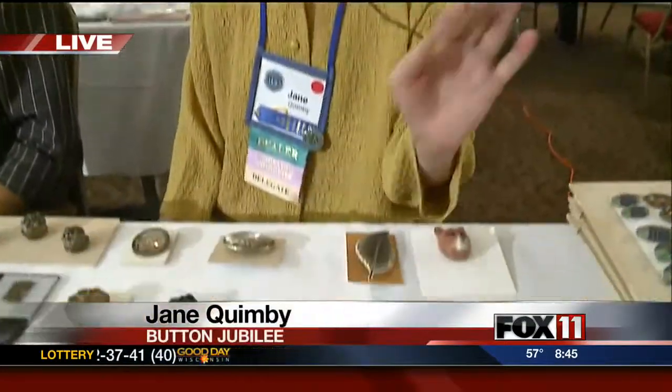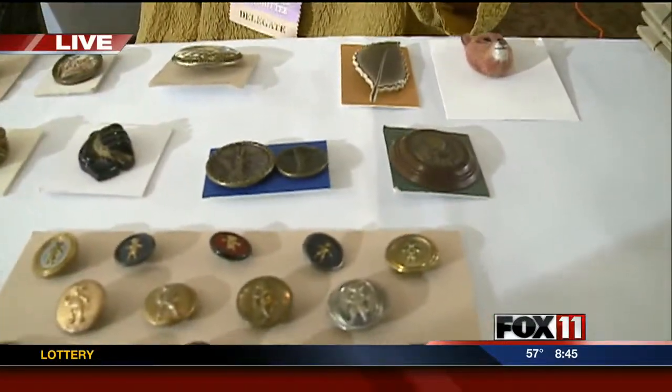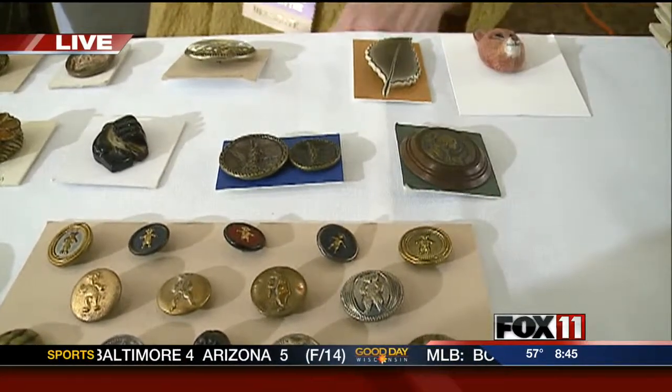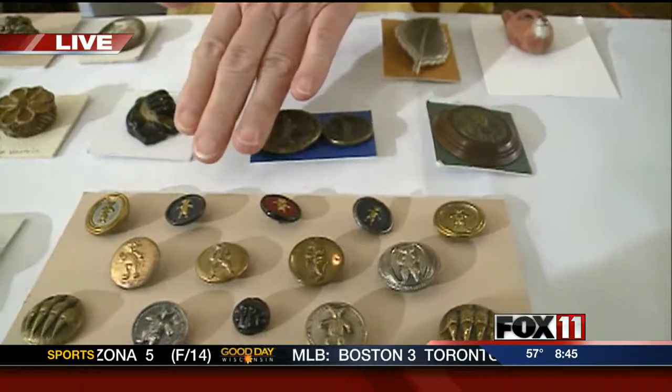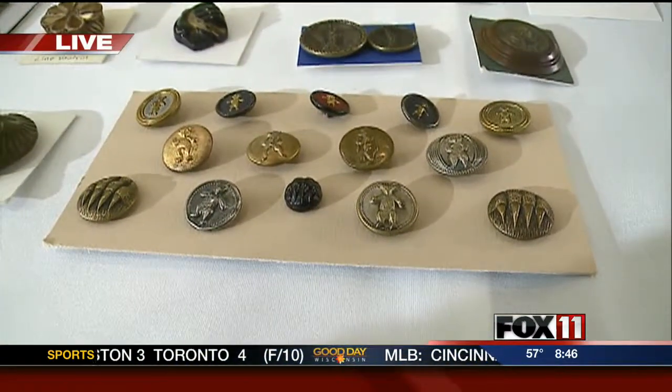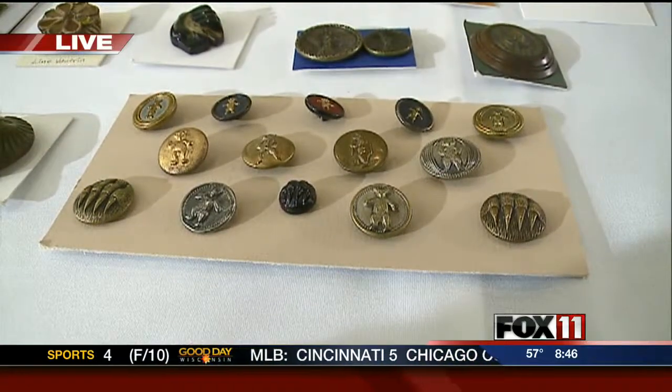Well, I collect Statue of Liberty buttons. I also collect Eiffel Tower buttons because I like French things. So I collect Eiffel Tower buttons and Joan of Arc buttons. And then I collect Teddy Roosevelt buttons. There were a lot of buttons with teddy bears and related buttons made in relation to Teddy Roosevelt. So I do like those.